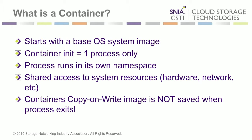So the concept is containers, by and large, live a life from when they start until they stop. That data is not typically retained. That's in the main container image. We'll talk about how that data is retained in just a little bit.